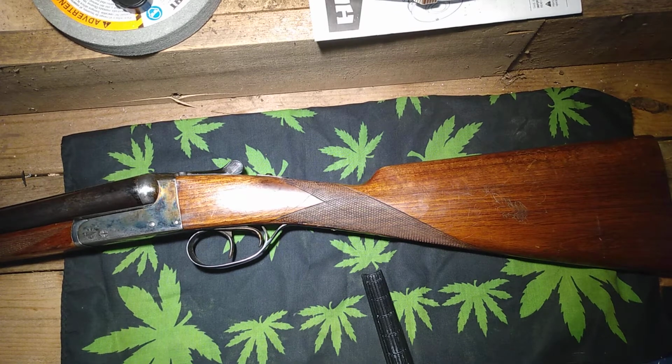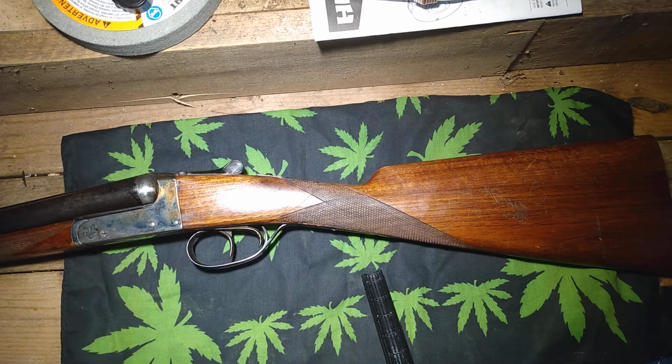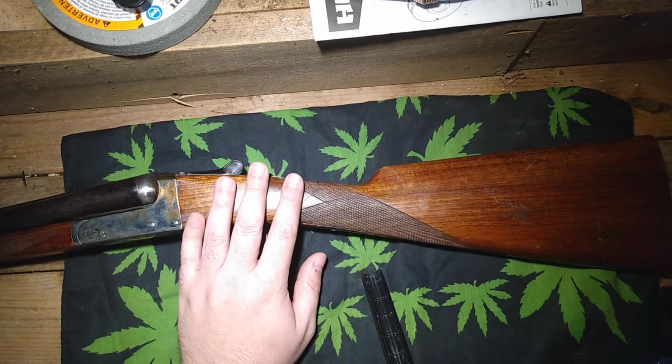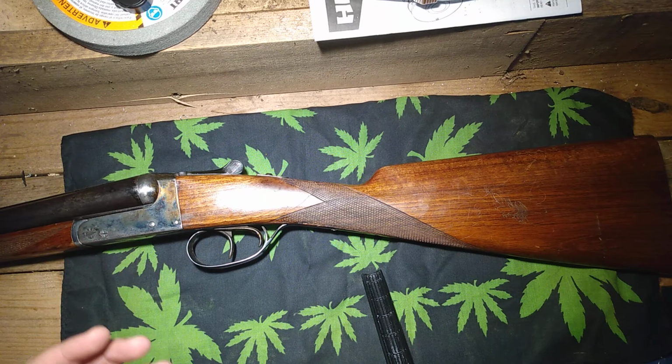Personally, I love the looks of it, but to me, the black walnut is one of my all-time favorite gun stock finishes. It's great to work with. You can do a lot with it, and black walnut just looks amazing.